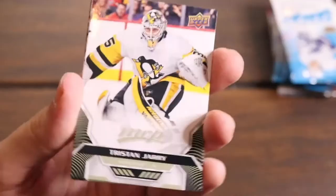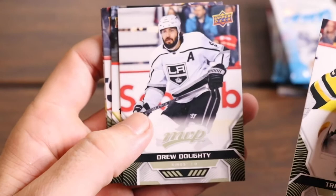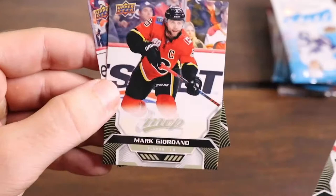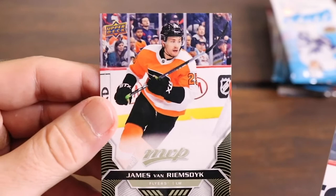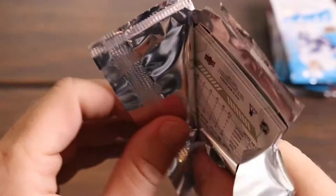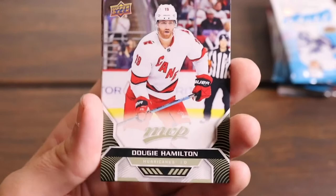All right, guys, we got Tristan Jarry, Drew Doughty, Oliver Bjorkstrand, and it's one of those intentional error cards. Mark Giordano, and James van Riemsdyk. It's one of the great parts about these hockey products. They really don't jip you on the retail side. Get a couple of autos.